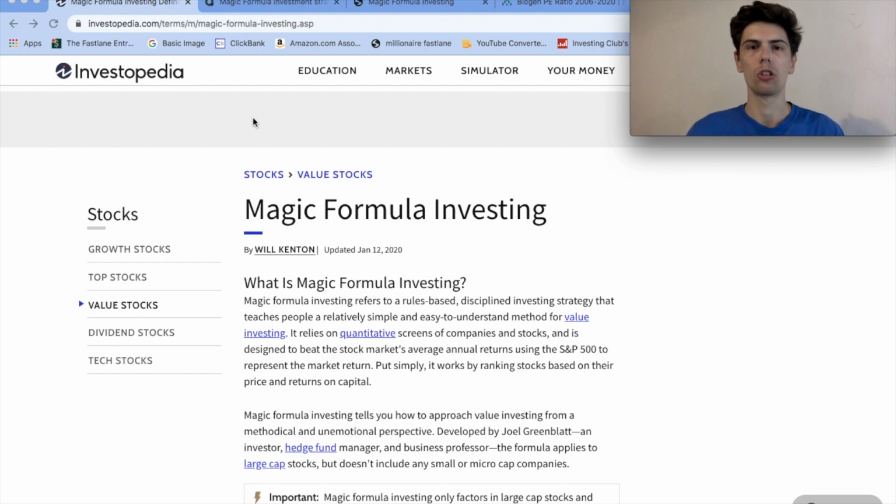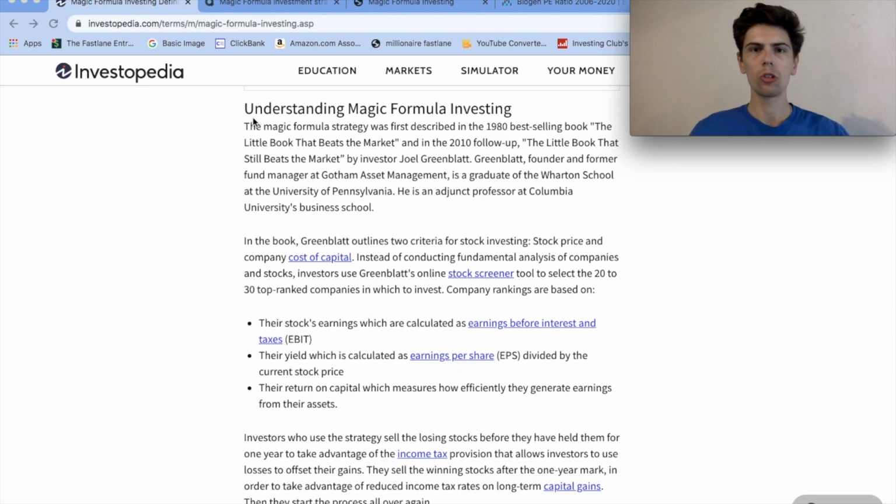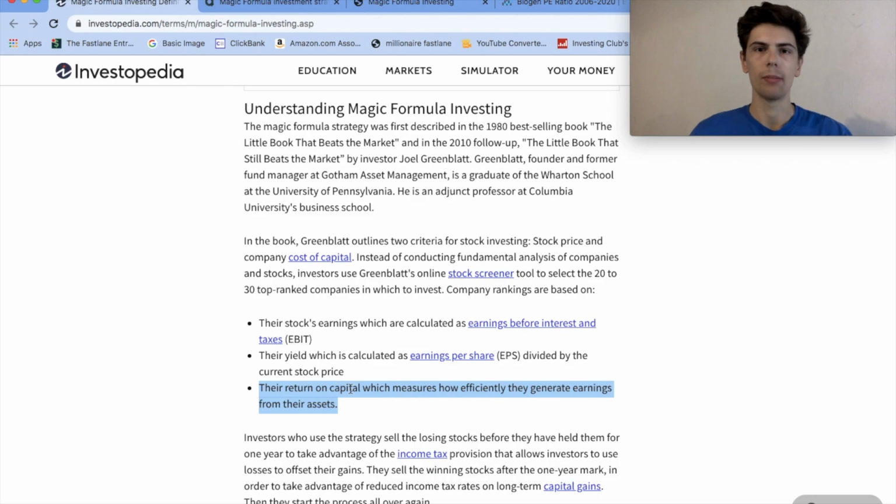So in his book, Joel Greenblatt says you really only need two qualities in a company to make it an attractive stock to buy. Those qualities are efficiency and valuation. And so Joel Greenblatt developed a quantitative formula to measure stocks based on these two factors. The first factor is the stock's return on invested capital. What this measures is how effectively these companies are generating earnings from their assets. The return on invested capital is a measure of how well the management team can take what they already have in the business and reinvest it to grow profits consistently.